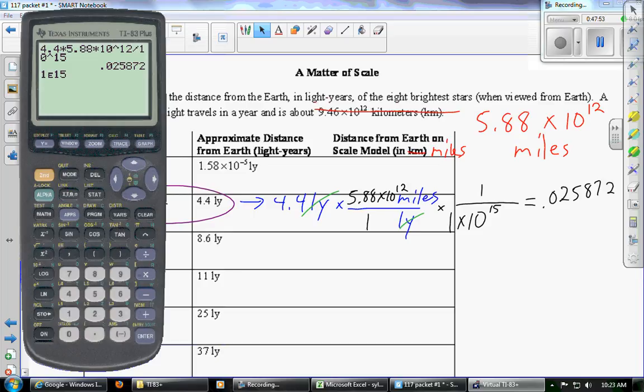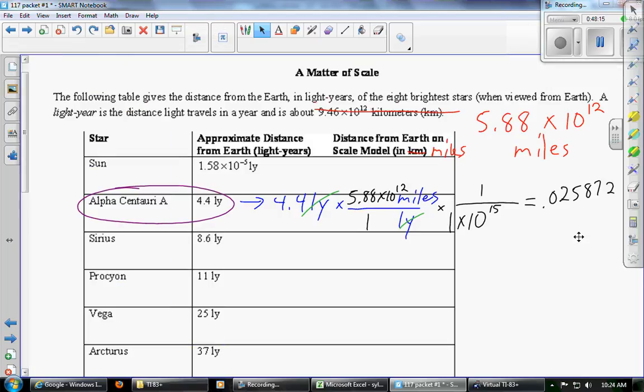Melissa, did we get it? Good. We okay here? We got this number? We're going to do one more, and then we'll answer any questions, okay? I'll take a look at it and we'll make sure we type it in right. Okay, so this is 0.025872 something. What's the something? Miles. So the only unit that we have here is miles, so I'll write it. This is in miles.